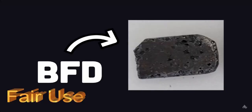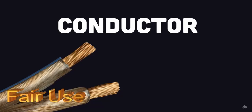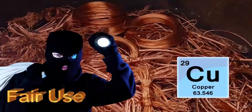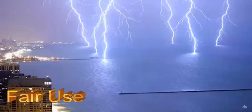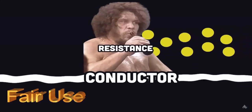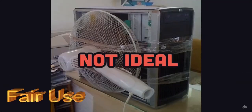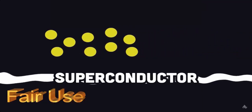To understand why this is such a big deal, though, we need to stop pretending that we know what a superconductor is. A regular conductor is just a material that allows electricity or electrons to flow through it. Like aluminum in high-voltage transmission lines, or copper wires in your house, gold and silver if you're a baller, or even ionized gas like fluorescent light bulbs, not to mention salt water is a good conductor. The problem is that as electrons flow through these metals, they meet some resistance, and that resistance causes heat. That's why our computers need fans and heat sinks, and why power lines need to run at very high voltages. It's really not ideal.